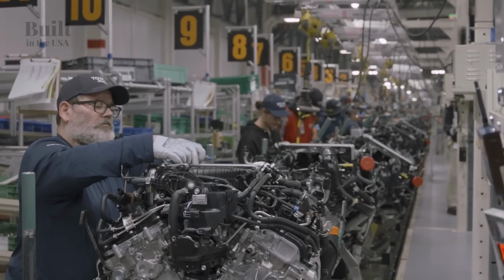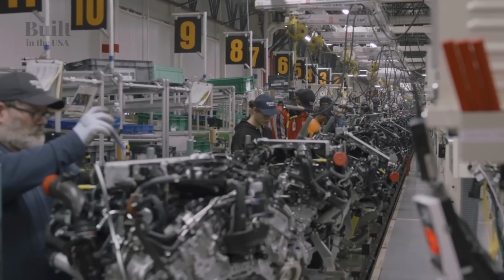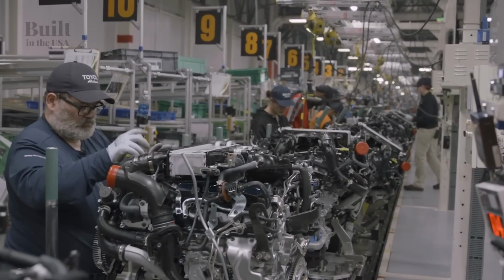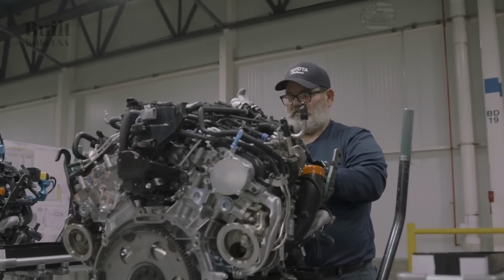Toyota still uses the katakana character logo as its corporate emblem in Japan, including on the headquarters building. And some special edition models still use the Toyota word mark on the grille as a nod to the company's heritage.